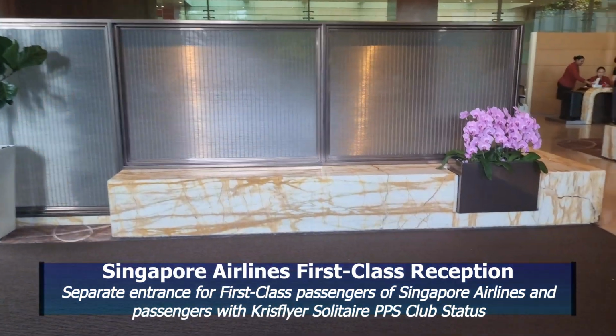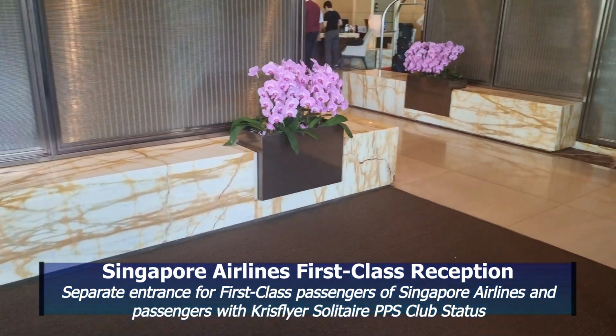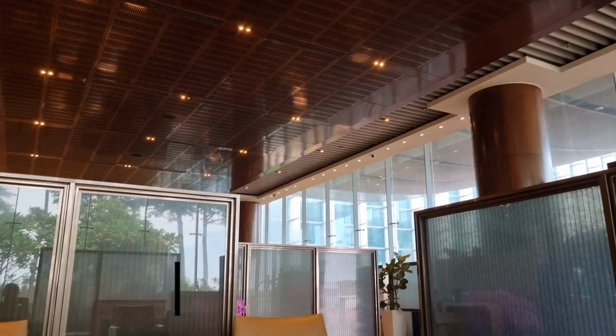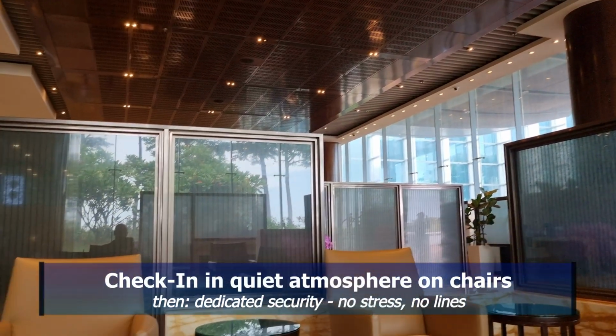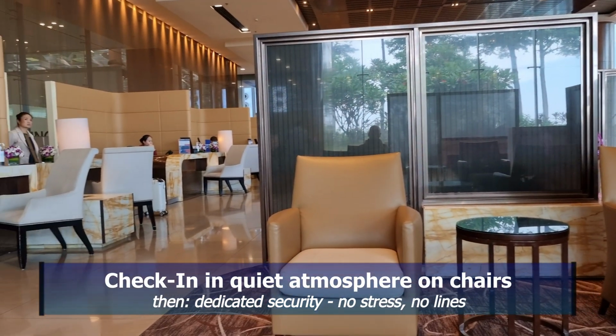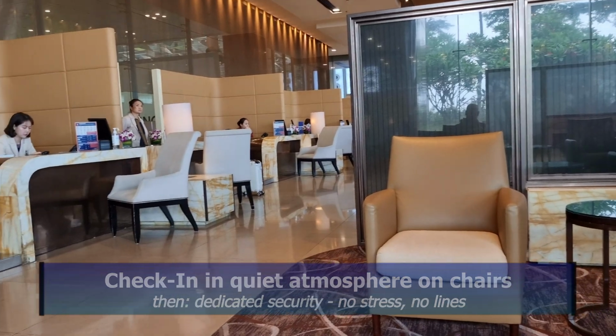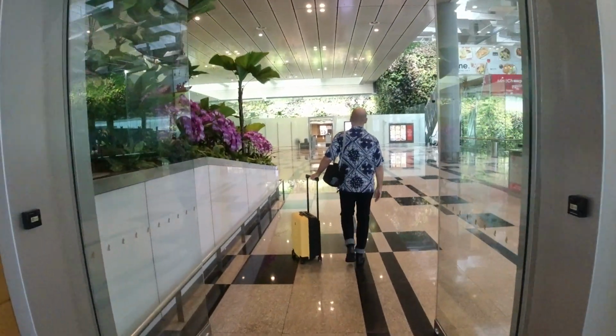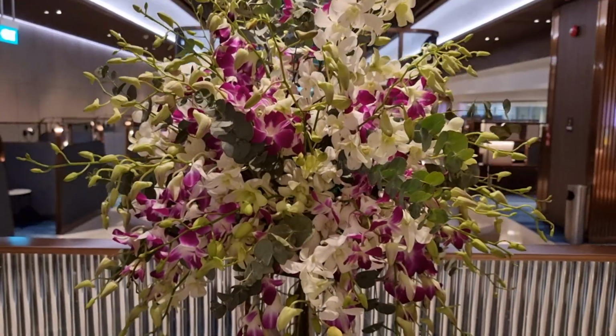If you start in Singapore, there's a separate entrance to the airport with its own reception for passengers of Singapore Airlines First Class and Suites and the highest KrisFlyer status. The luggage is taken care of, you sit comfortably while receiving your boarding pass and an invitation to the private room that you can visit after passing through your own very quiet security screening.